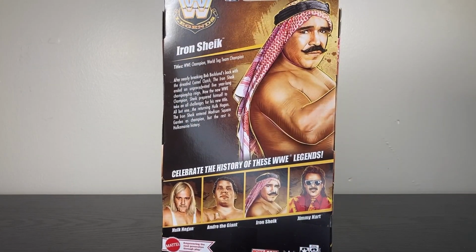But anyway, you can see you have his description here on the back. So he was a WWE champion. He got a tag team championship run. After nearly breaking Bob Backlund's back with the dreaded camel clutch, the Iron Sheik ended an unprecedented 5-year-long championship reign. Now the new WWE champion. That's wrong. That's a WWF champion. Okay, moving past it. Sheik prepared himself to take on all the challengers for his new title. All but one. The returning Hulk Hogan. The Iron Sheik entered Madison Square Garden as champion, but the rest is Hulkamania history.